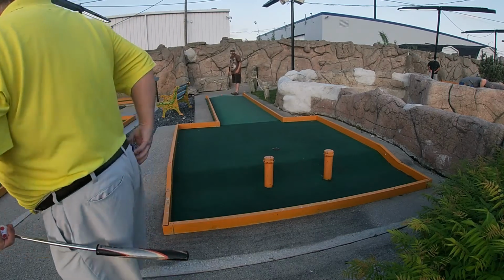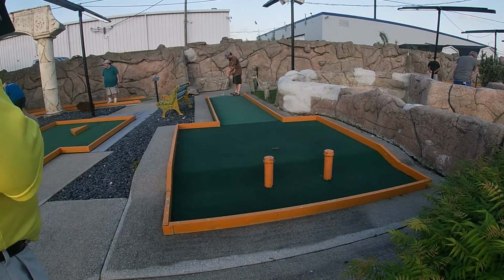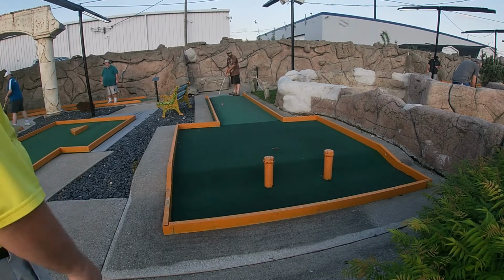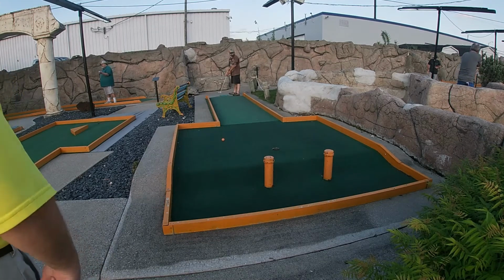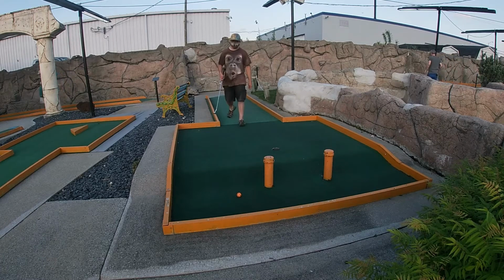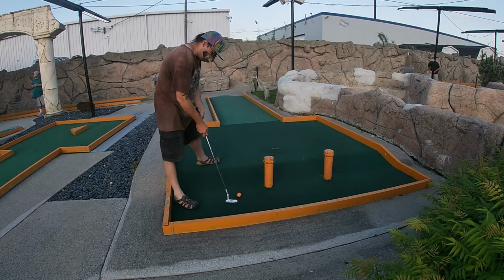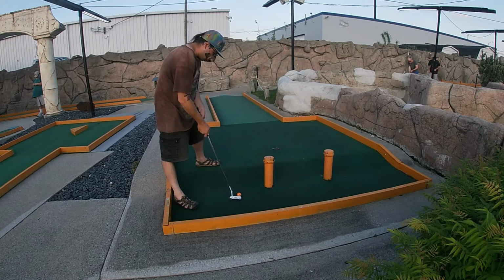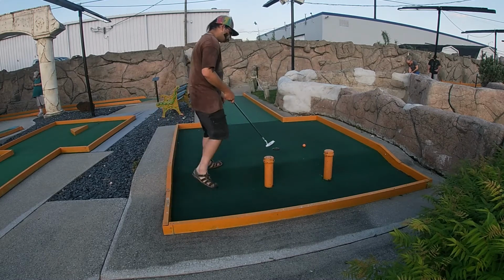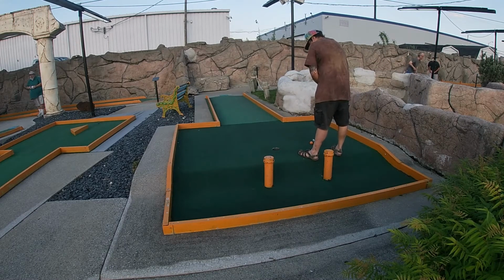All right, Justin McBride. Oh, he pushed that bad. This is going to end up in a very difficult position. Basically, the mirror of where Brent was. Ooh, almost got it. Just a hair of a lag, but that's a good spot to leave it coming back for his 3.